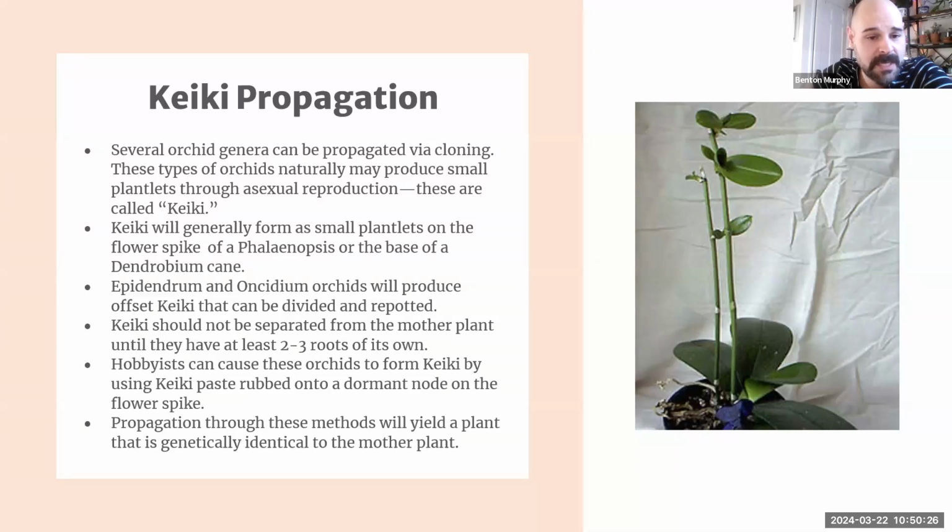It's also important to note that you can actually force your Phalaenopsis orchid to produce a keiki for you. There is a solution that you can buy online called keiki paste that you would rub on a dormant flower bud, and it will cause a keiki to be generated at that flower node. There are specific nutrients included in that keiki paste that prompt that orchid to make that baby.